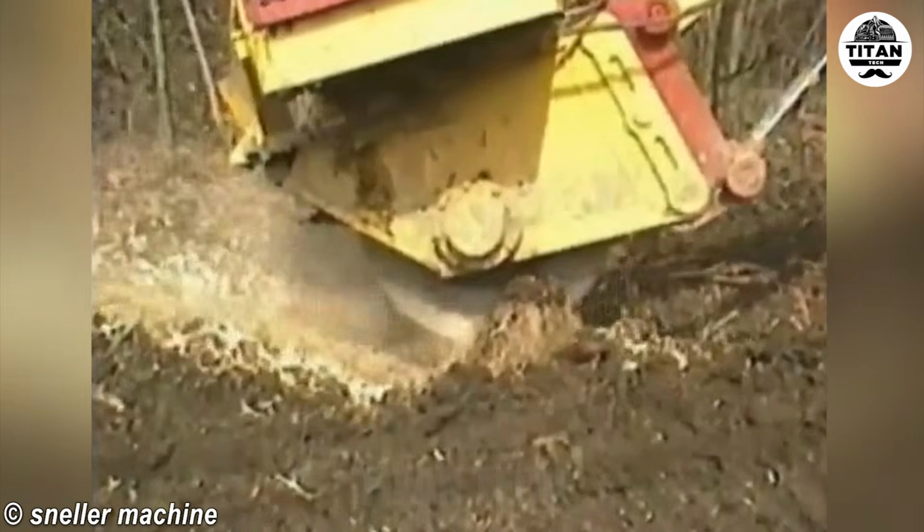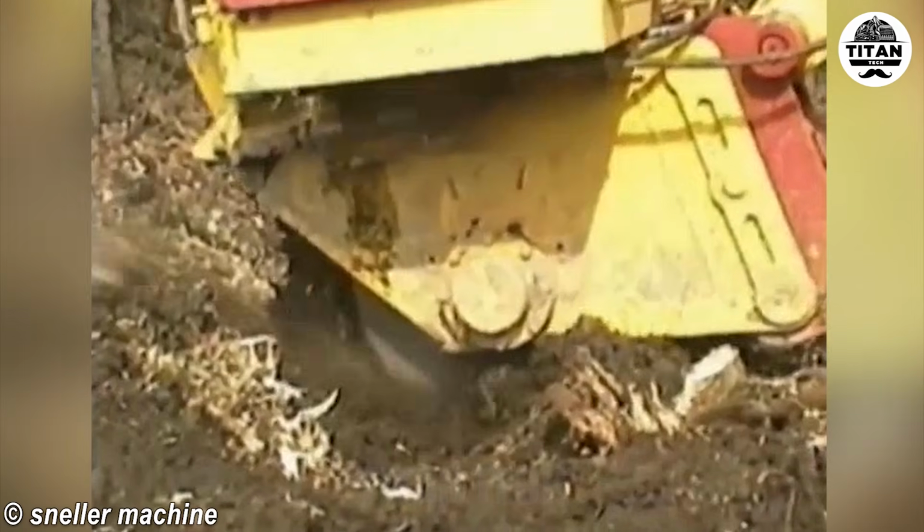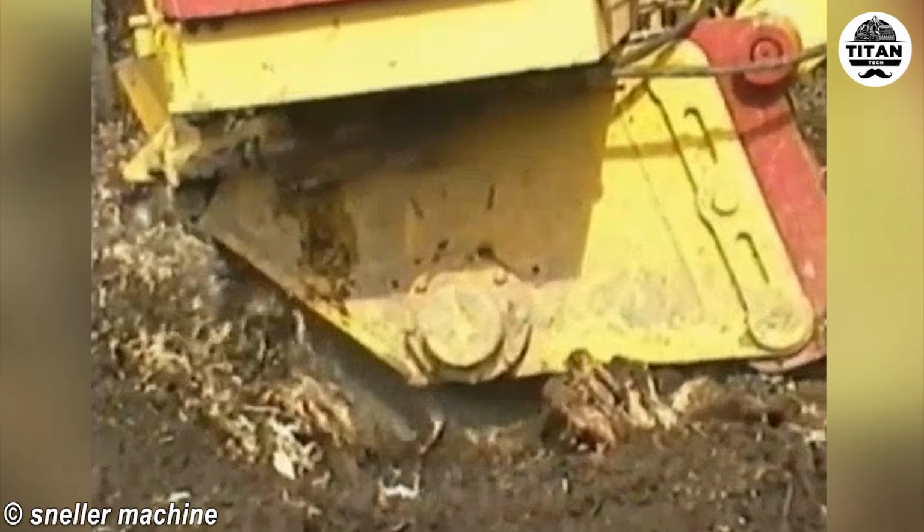With 275 horses under the hood, the Sneller self-powered stump mill doesn't just grind stumps, it demolishes them.